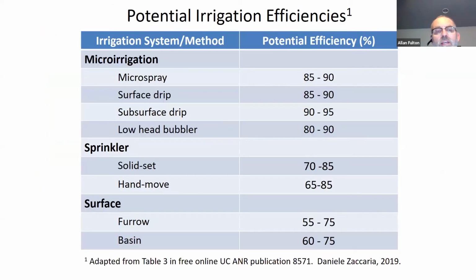So here are some guidelines to help you determine what column in the lower half of that table, or what irrigation efficiency, you might choose. Now you can see here that for the systems that we mostly use, microspray and surface drip, 85 to 90% efficiency is a reasonable assumption, a reasonable number to use, particularly on new systems. Now, as the systems age, and depending on your maintenance and repair of them, that can be a different story.